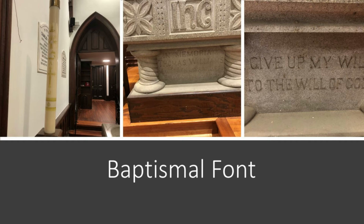And I love the inscription that most people don't see that's on the back of the font, which is, "I give up my will to the will of God." In other words, no matter our differences, no matter the things that tear us apart, we are united in God as one Lord, one faith, one baptism.